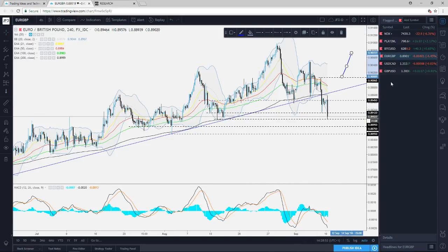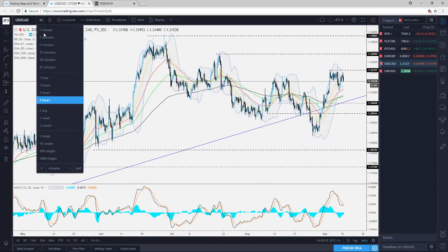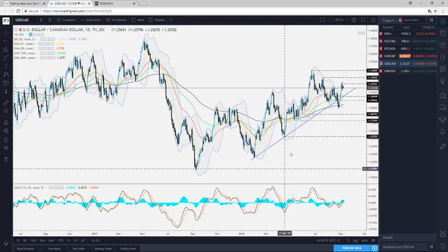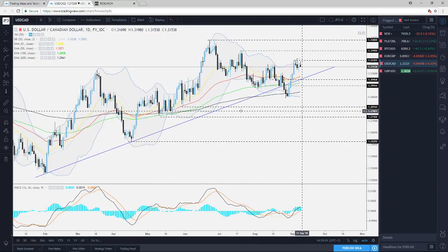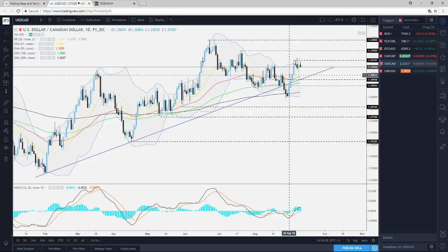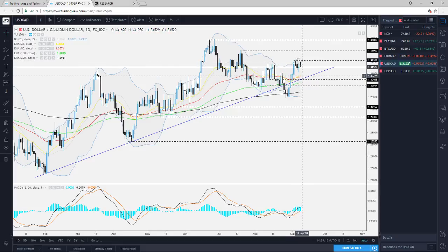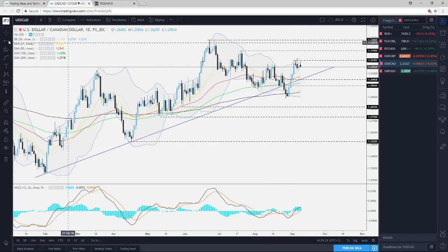And the last pair that I really want to quickly touch on is USD-CAD. Let me put the daily chart back on here, and you can see that we're trading back above this upside support line that got broken in the end of August, but then quickly the pair managed to get back above it. Now we're stuck just slightly below the 132.10 level, and slightly above the 131 level. So we're stuck in this little range, about a 100 pip range.